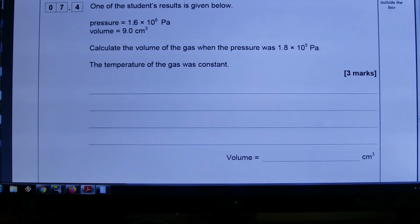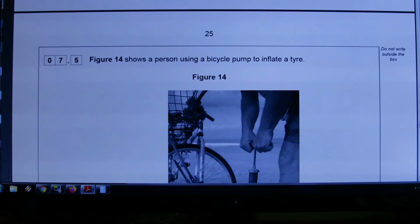So the answer is 1.6. 9 times 1.6 over 1.8, which is 8 cubic centimeters. They even provide the units. You can't lose marks for forgetting to provide the units.